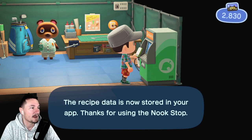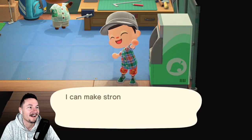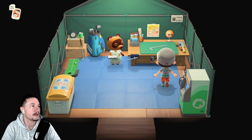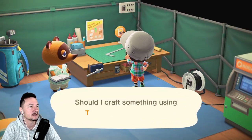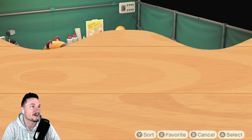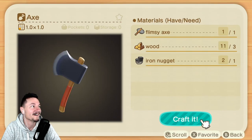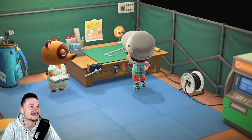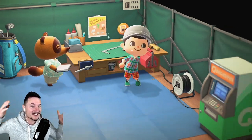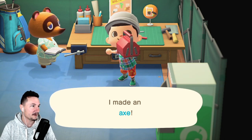Recipe data is now stored in your app. Cool. Okay, so what do we need? I can make stronger tools. Yeah. Okay, here we go. Should I craft something using Tom Nook's workbench? Yes. We're gonna craft. I wonder if we'll get Nook Miles for this. Here we go. Craftable. Yes. I bet we'll get Nook Miles for this. Just a guess, but I think we might. I made an axe. All done for now.